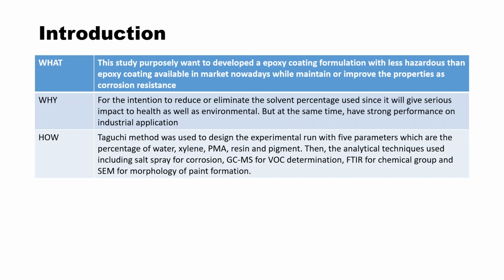How do we design the experimental data? In this study, we are designing by using the Taguchi method. The Taguchi method will be used to design the experimental run with 5 parameters, which are the percentage of water, xylene, PMA, resin, and pigment. Then, the analytical techniques used include salt spray for corrosion, GCMS for VOC determination, FTIR for chemical group, and SEM for morphology of paint formulation.